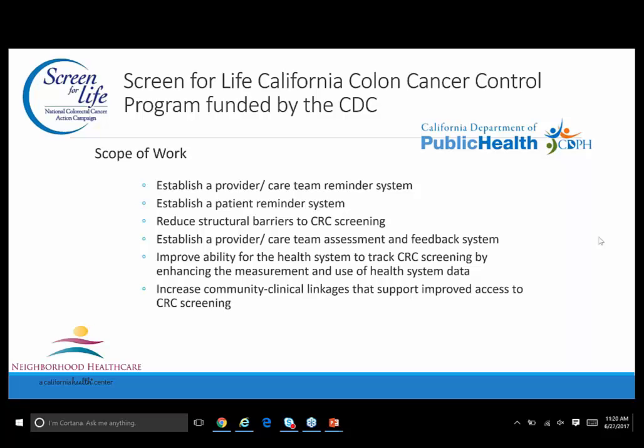So we partnered with the California Department of Public Health and Screen for Life in a program funded by CDC to improve and implement changes to our CRC screening policies.